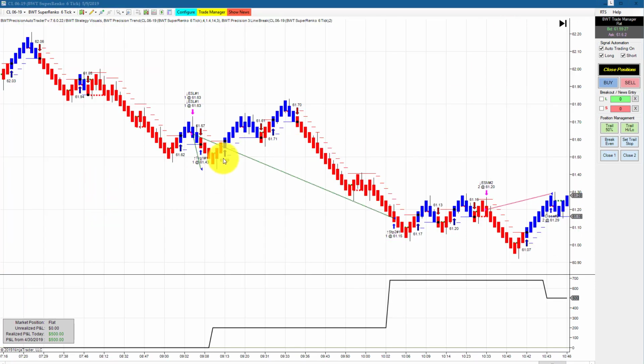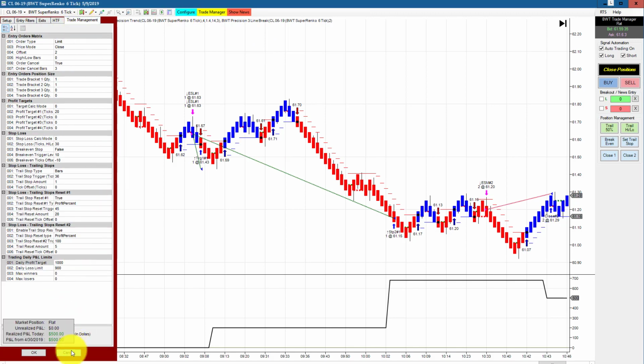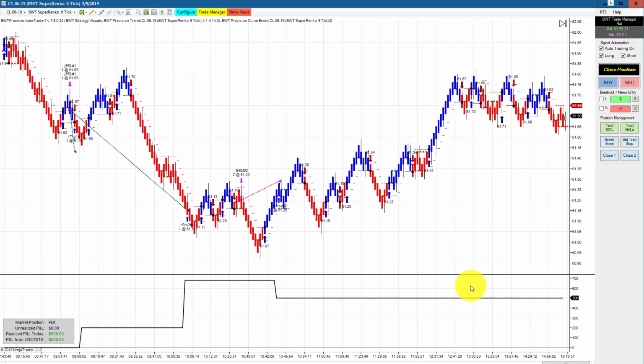Okay, next up is the crude on a Super Renko 6 tick. This did 500 for the day. The goal on this is 1,000. Looks like we made an equity high of 700 and then settled at 500 because of this loser right here.